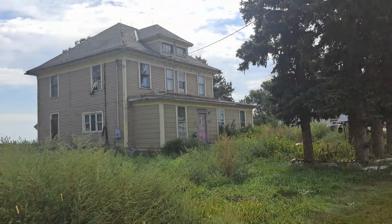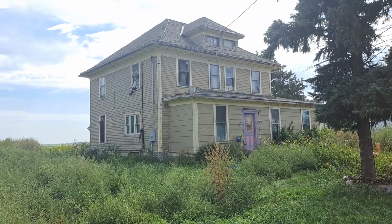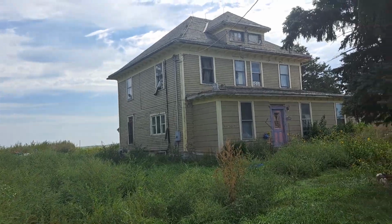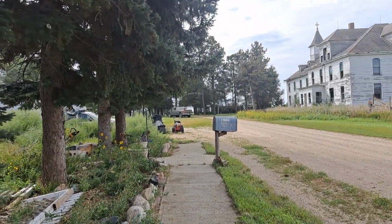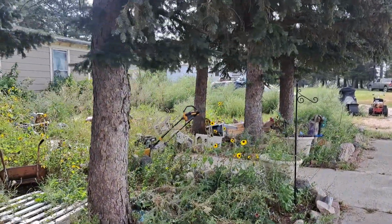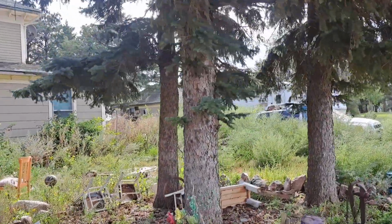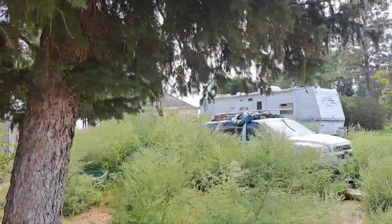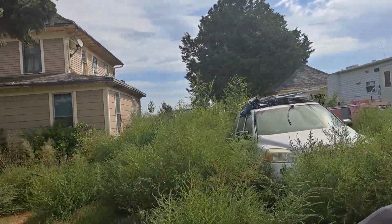This looks like it was probably lived in not too horribly long ago, but now it's getting all grown over and the roof is starting to get bad. And I think that'll probably go into disrepair before too long. There's a couple abandoned cars in the yard and stuff like that. Looks like an old garage out back there too. See if we can walk over to that garage. We got all kinds of abandoned stuff in the yard here.